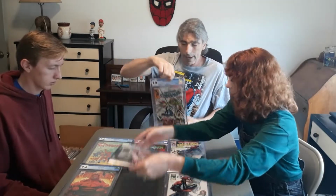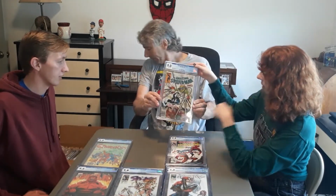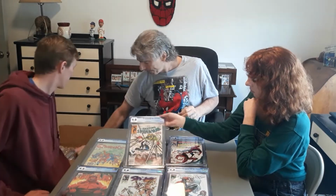I probably left it in the light a little bit too long. But 9.0 for the second comic book by Todd McFarlane, and there's a cameo of Venom in here. Very nice. Here we go. Next comic.